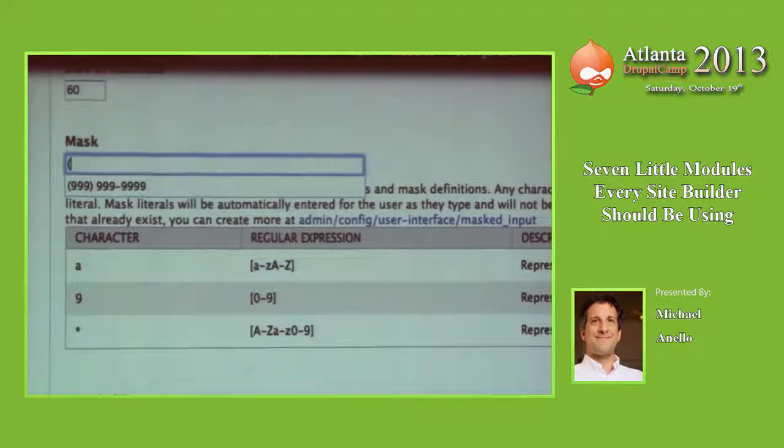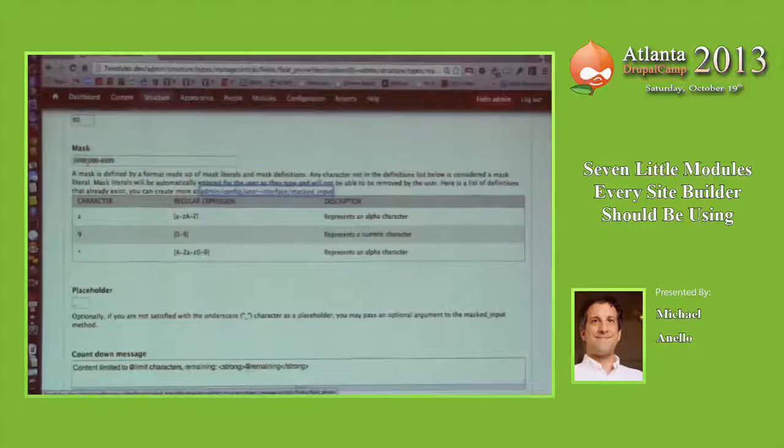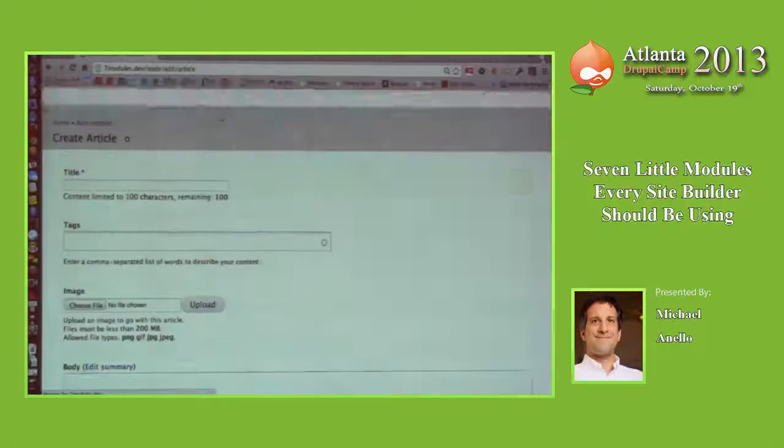Let's say we want to make sure phone numbers are input in this format: parenthesis, 3 digits, close parenthesis, a space, 3 digits, a dash, 4 digits. So you enter your mask like that. Save settings. Add content.